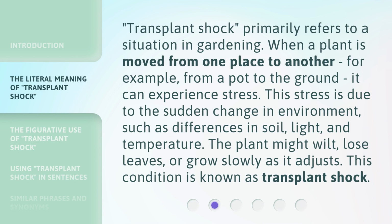Transplant shock primarily refers to a situation in gardening when a plant is moved from one place to another. For example, from a pot to the ground, it can experience stress. This stress is due to the sudden change in environment, such as differences in soil, light, and temperature. The plant might wilt, lose leaves, or grow slowly as it adjusts. This condition is known as transplant shock.